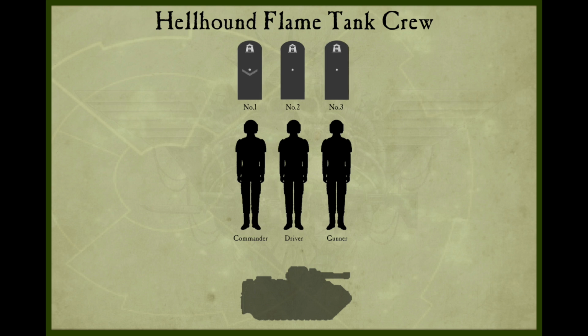The next highest rank is that of a Lance Corporal, and the rest of the tank crew are that of Guardsman 2nd class. The next highest rank is that of a Corporal, and the rest of the tank crew are that of Guardsman 2nd class. The next highest rank afterwards is that of a Sergeant, and again the rest of the tank crew are Guardsman 2nd class. The next highest rank is a Staff Sergeant, and again the rest of the tank crew are that of Guardsman 2nd class.